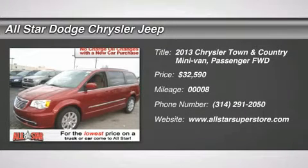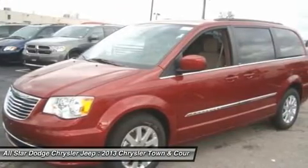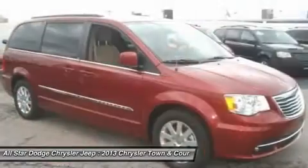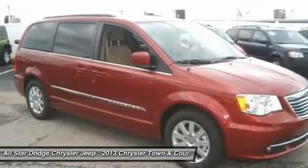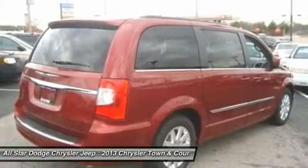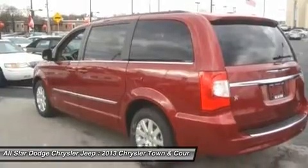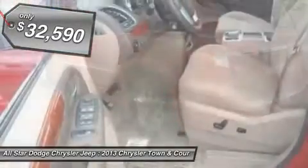The 2013 Chrysler Town & Country. Town & Country's V6 engine provides plenty of power while still providing the fuel efficiency you look for in a vehicle. Tow up to 3,600 pounds when your Town & Country is equipped with the Towing Prep Package. Seat 7 comfortably and choose from Stow-and-Go seating or the innovative Swivel & Go seating. And it's priced below $35,000.